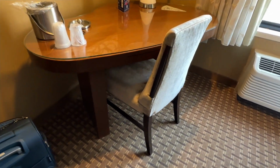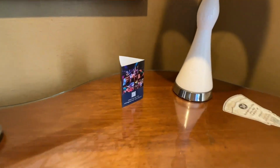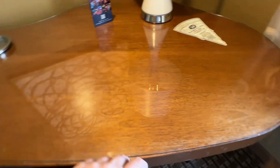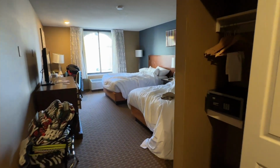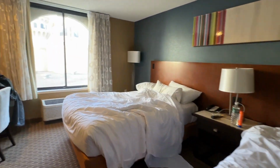They give you an ice bucket, some cups. And it was cool to see that the pizza place delivers, so that's always good. They give you a velvet chair in this room. And this was just kind of a basic room, so we didn't have a view or anything, but I'll show you what it looked like out the window.